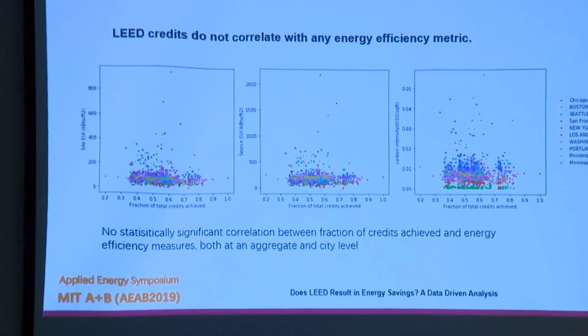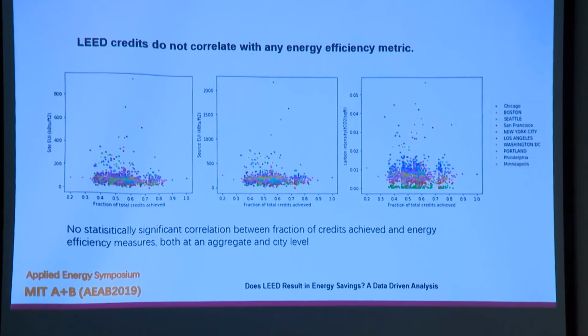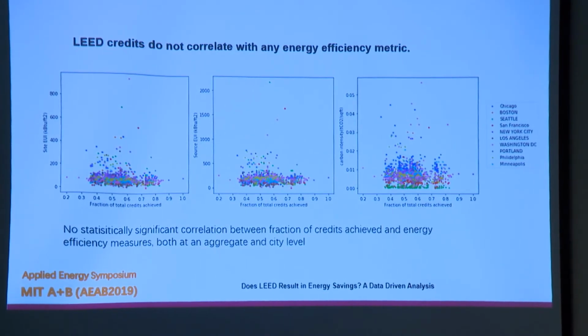So we didn't observe a binary treatment effect in terms of energy efficiency for LEED buildings compared to non-LEED buildings, but we were curious to evaluate whether, among buildings who were LEED certified, there was a dose-response effect between the number of LEED credits obtained and our measured observed efficiency. And so we have 3 scatter plots here. The x-axis in all is the fraction of LEED credits obtained by a given building, while the y-axis is our source EUI, site EUI, and greenhouse gas emissions. And in all cases, we didn't observe any statistically significant correlations.